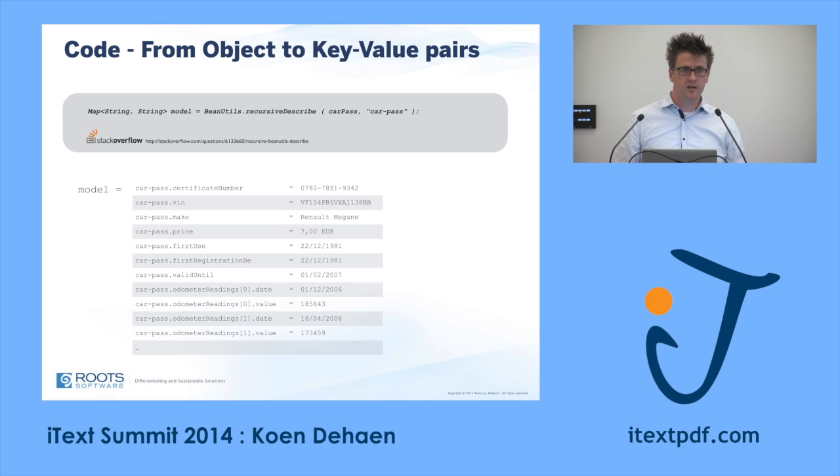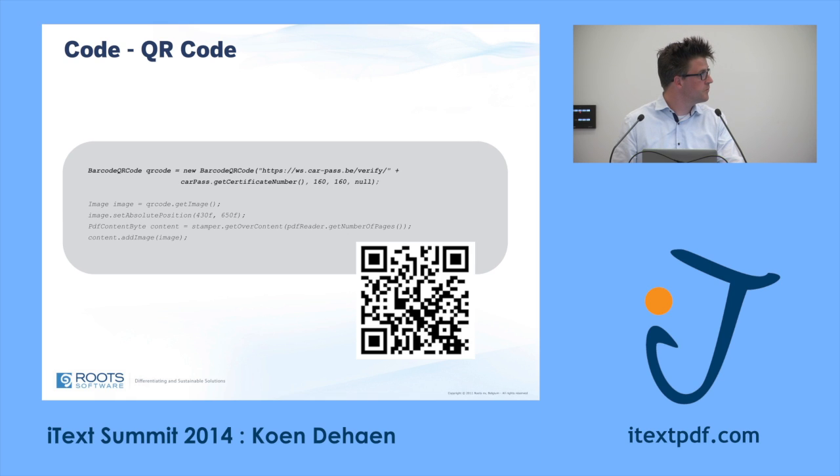This makes it very easy for us to inject these variables into the PDF template. So even for a developer, it's not that much work. The only thing we do is we render the Java object into a hash map, we inject the fields into the PDF template, and we're done. So I can't show you many lines of code because we don't need that many lines of code.